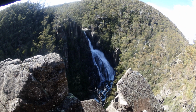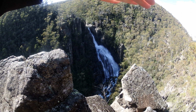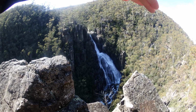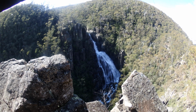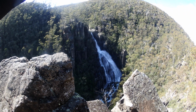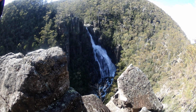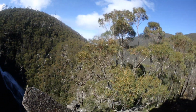So this is the spectacular Wellington Falls with very high flow. From this vantage point it is just an amazing sight. The light is pretty bad for photography. It should be better down at the bottom where it's more shady, although mist might be an issue there. However, it's certainly pretty impressive to the naked eye. I reckon I'll see you down at the bottom.